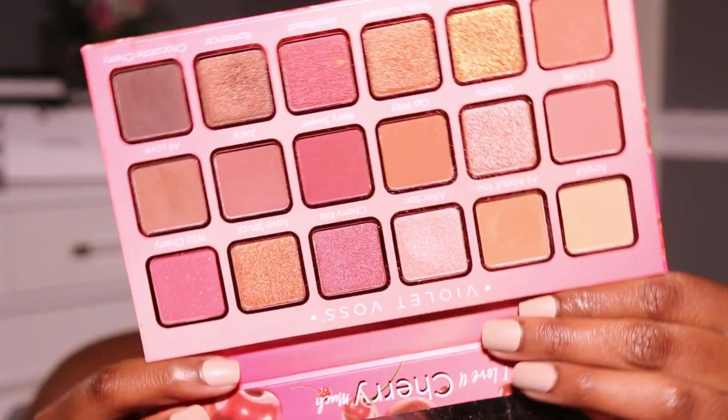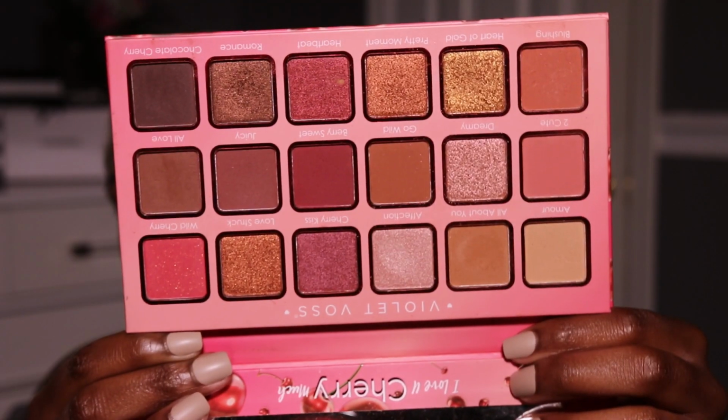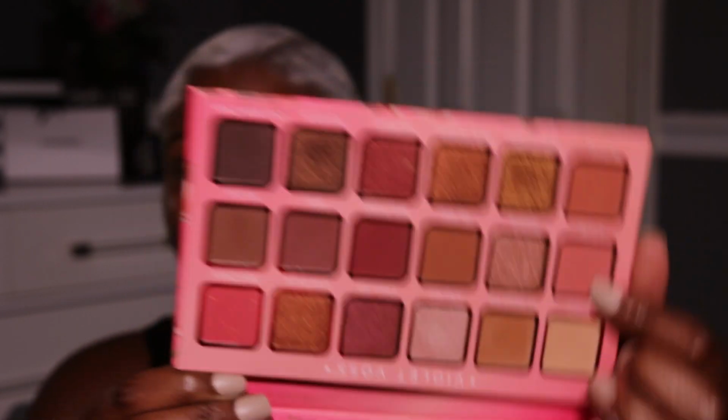So I think I want to use the Violet Voss I Love You Cherry Much palette. I barely use this palette. I've dipped into it before, but not really that much. So I'm thinking I want to use like this color on the lid. I'm not really too sure, but we gonna see.